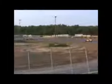One more time around for Ray Wiggers in the car number 49. And here he comes, race fans, out at turn 4, picking up the win. The car number 49 of Ray Wiggers.